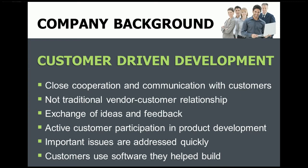So how we're actually working is that we're working very close together with our customers. We are not having this traditional relationship between vendor and customer, but we really value customers coming back to us saying what is good, what is bad. We take it very seriously. We're really listening to every single customer request, small or large. Then we're trying to improve both in terms of a better product, but also in terms of better customer relations. And this is how we work.